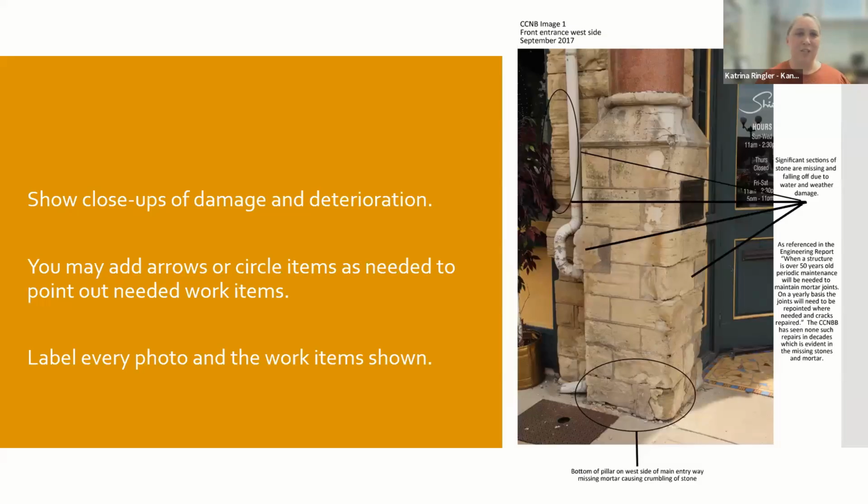And then you want to get into the bad stuff. You want to get into the pictures of the ugly things that you need fixed, corrected, repaired, updated. So you want to show close-ups of damage and deterioration. You can add illustrative features like arrows or circles to point to things that may be hard for the grant committee to see. You can label your photos. I recommend that, and giving a little bit of description about what's going on in the photo.